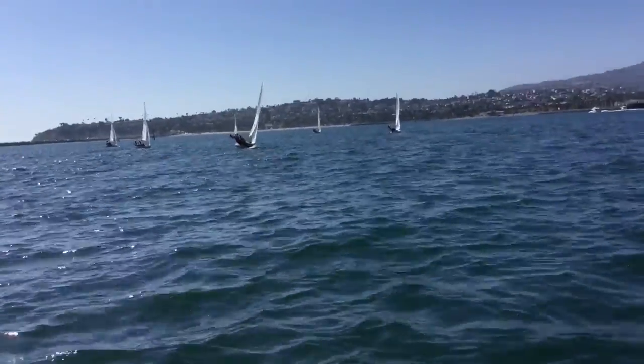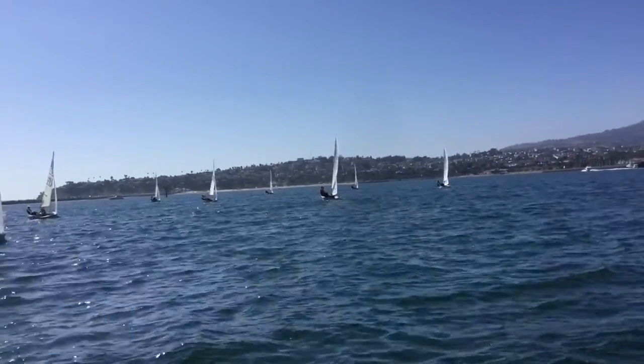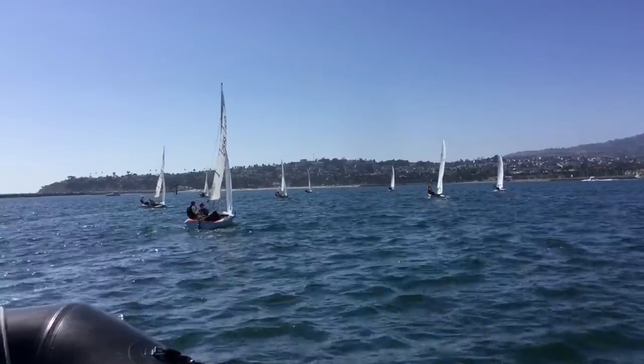So I think Tommy's done pretty well. It looks like a big puff over there. He just got headed too. So he digs into that header, makes sure he points the same direction as that guy to windward and gets moving.